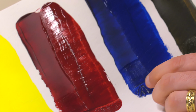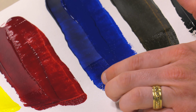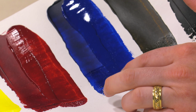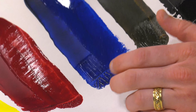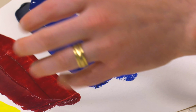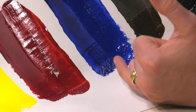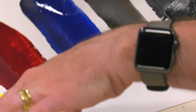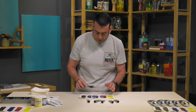This is interesting. On this one where I have applied the gloss medium, it does look more similar, but it's still not dead on. The idea is, maybe it doesn't shift as much, but that gloss in this example really shows you how the shininess affects the paint color.